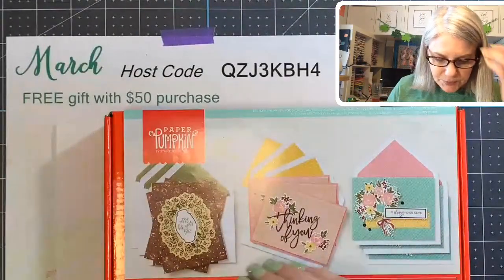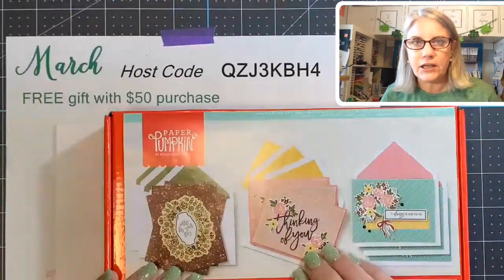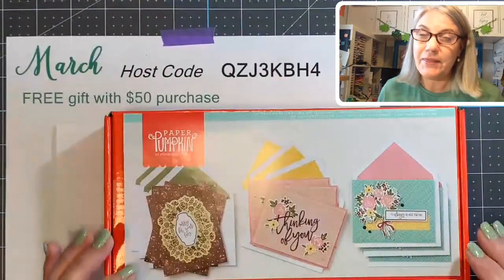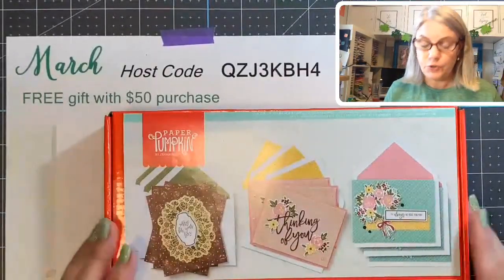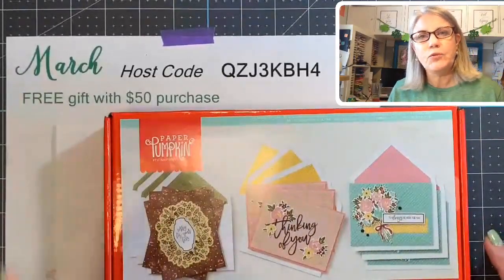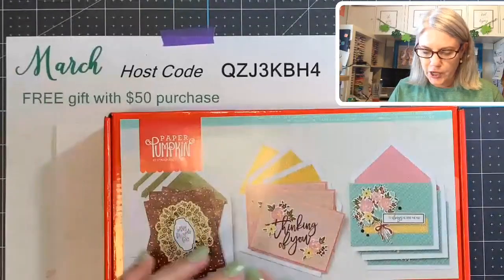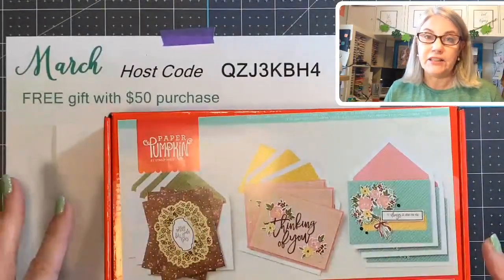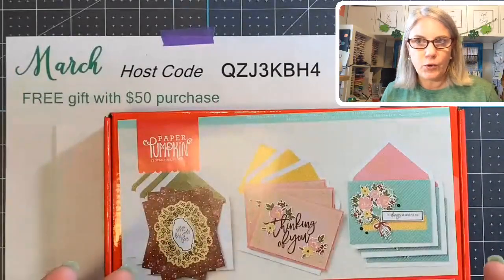So it had stamps like, sorry for your loss, thinking of you, I'm always here for you. Well, I don't need that many sympathy cards, and I have quite a few that I have stored up from when I've made them. So I thought, you know what, I'm going to take this card idea and these pieces, but create something a little different. So I wanted to share that with you this morning.